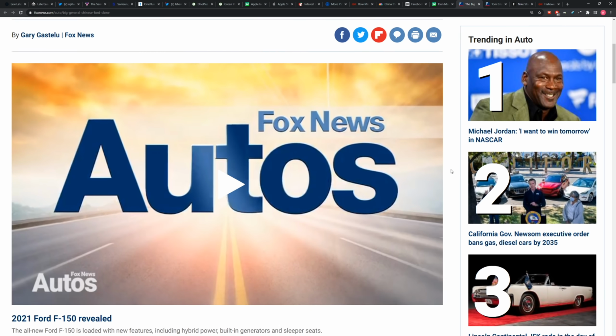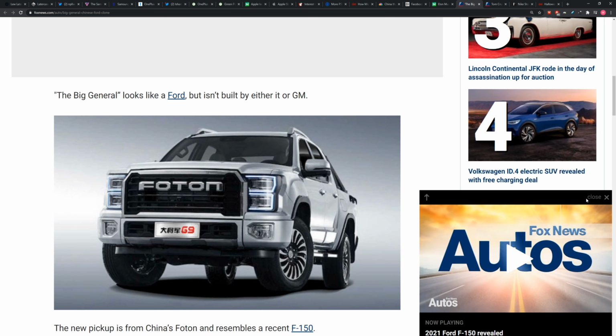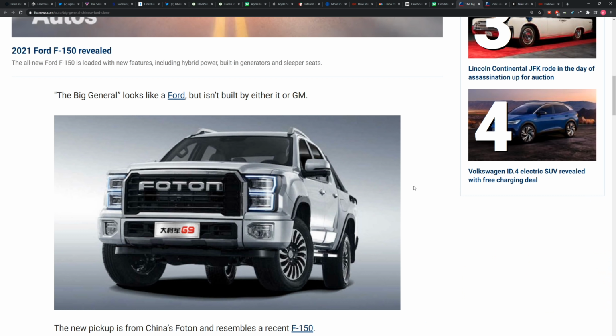Speaking of ridiculous, have you ever heard of a truck called the Big General in China? No. Should I? Actually, I apologize for calling it ridiculous. I'm sure it's not ridiculous, but I guess in Chinese, it's a funny name. It's the translation. It's a funny name here. The Big General sounds like a chicken sandwich at Popeyes. I'd like to order the Big General. It sounds like a meal deal combo. Anyways, you scroll down a little bit, and there it is. It is meant to look like a Ford Raptor, I guess. Oh yeah. And they're not even trying to hide it, which is their play.